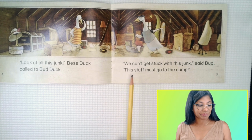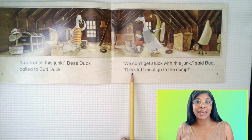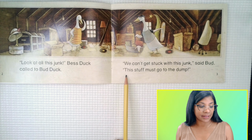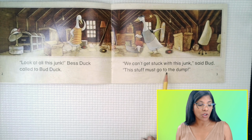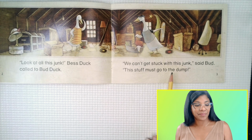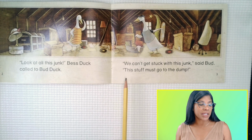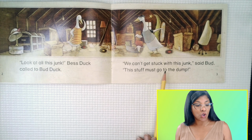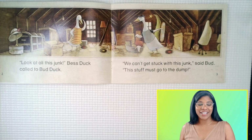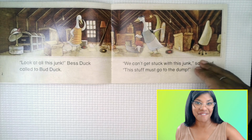Very good, friends. Okay. We know the TH is. And IS is this. Stuff must go to the dump. U-M-P, ump, dump. Let's try this sentence all together. This stuff must go to the dump. Very good. And it looks like they're cleaning out their attic here. They got a lot of stuff.